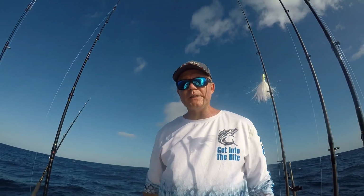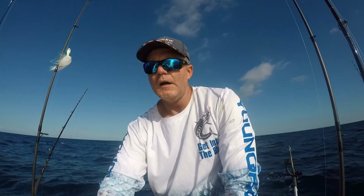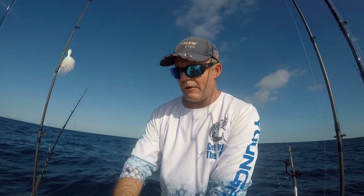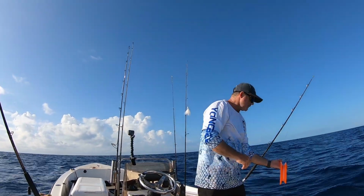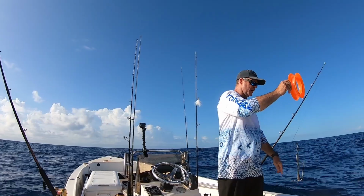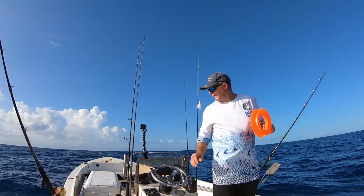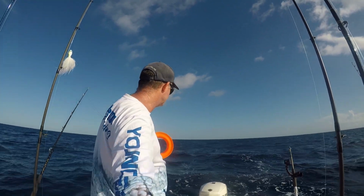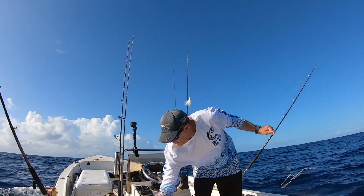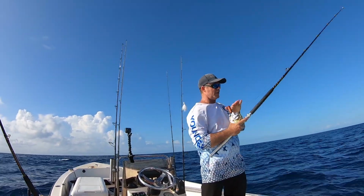All right, so we're not going to waste much time. We're going to get right into it and see if we can get into the bite. The first thing we're going to do is let out our planer. Unwind it from our yo-yo. All 100 feet of it. All right, that's the planer. Now we're going to dump the planer in the water.